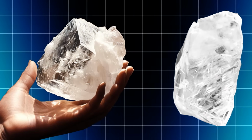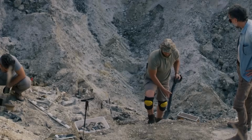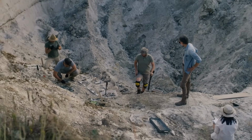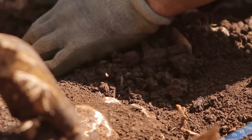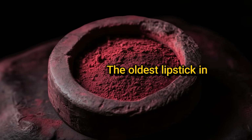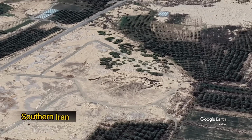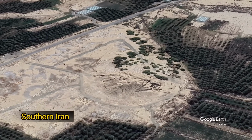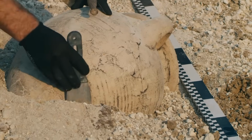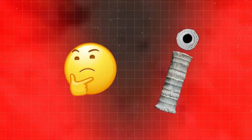Diamonds aren't the only amazing thing you can find in the ground. The better and deeper you dig, the rarer objects you're likely to discover, like an ancient lipstick, for example. It might be the oldest lipstick in the world since it's about 5,000 years old. This deep red lip paint was found in a stone vial in southern Iran. The vial actually popped up in 2001, but it took researchers until recently to figure out what it really was.